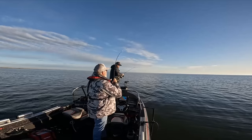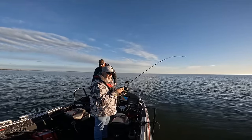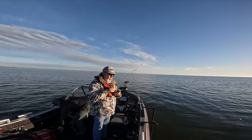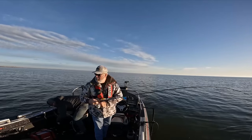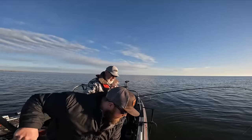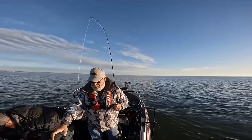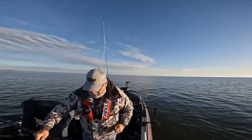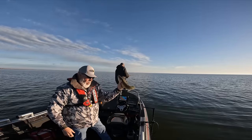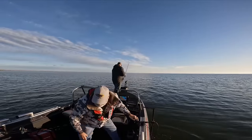Hey, on the ripping wrap. Something different. Roger's going to strike first today. We're all caught up in the net. Almost here. There we go. On the rip and wrap. It's just a little guy. Good fish to start with. Gotta start somewhere.